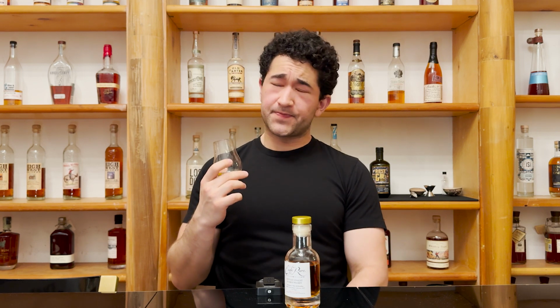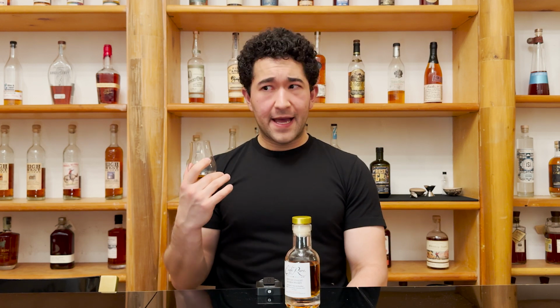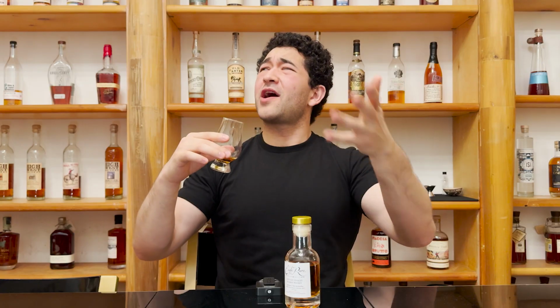That finish goes on and it evolves and chocolate comes back. This is one of the more cherry forward bourbons I've tried in a long time. It's not a bad thing, but there's also stuff here. Me saying that doesn't mean there aren't other notes. Chocolate ganache. Have I ever tasted that on a bourbon before? I don't think I've ever. Wow. Yeah, chocolate ganache, like maybe the interior of a molten lava cake. It's really good. All right, folks.